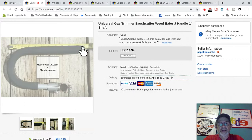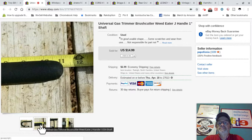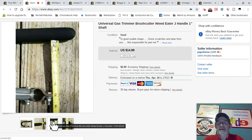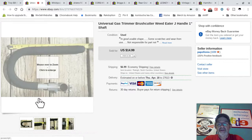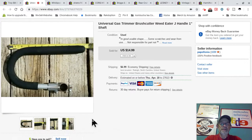I always make sure I have some kind of measurement so they know. There's the 11 inches, and then that shows you how wide it is from the handle. And it's a standard handle. It's a 1-inch tube, but I make sure that I take a picture with the measurement there. What I'm doing here is I'm trying my best to avoid any returns. The more pictures, the more descriptions you do, you avoid a lot of returns by doing this.